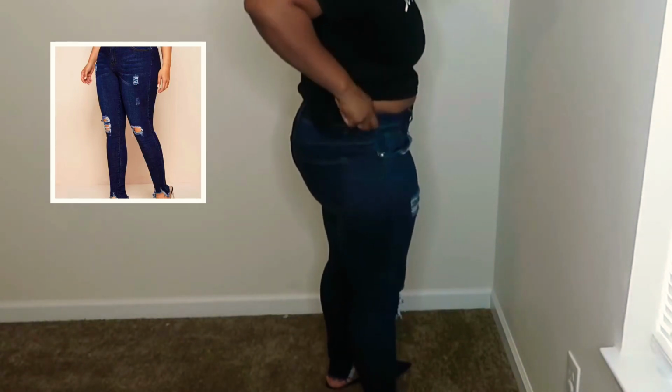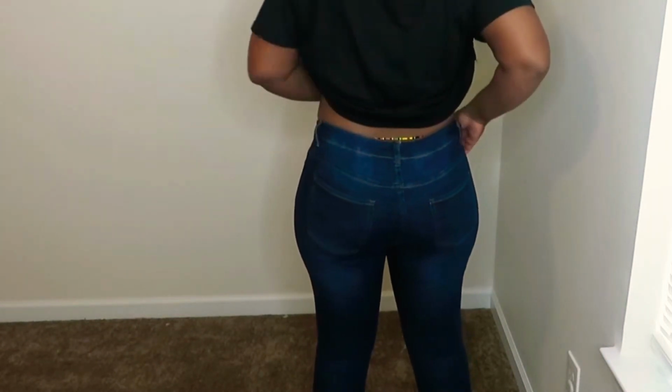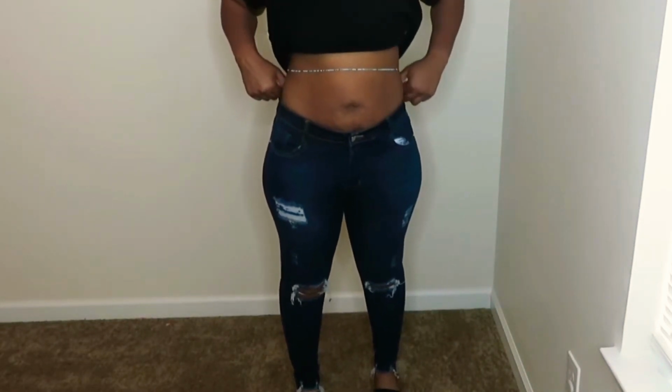So this next pair is also a 0XL. And these are pretty snug. I don't know why they're so snug, but they are. I'm gonna have to do some intermittent fasting before I wear these. I need to get myself a couple pounds off. But they are cute though.